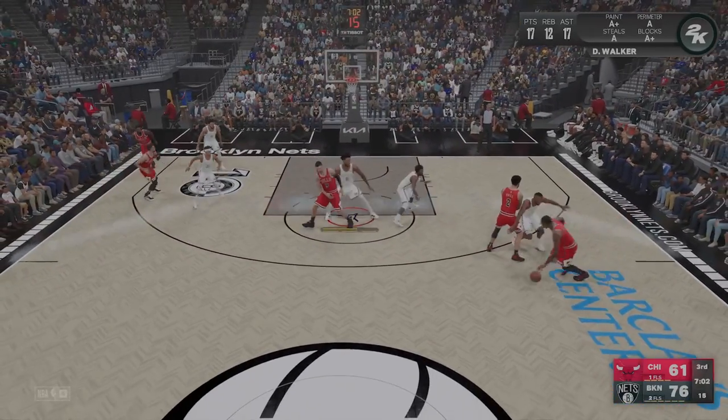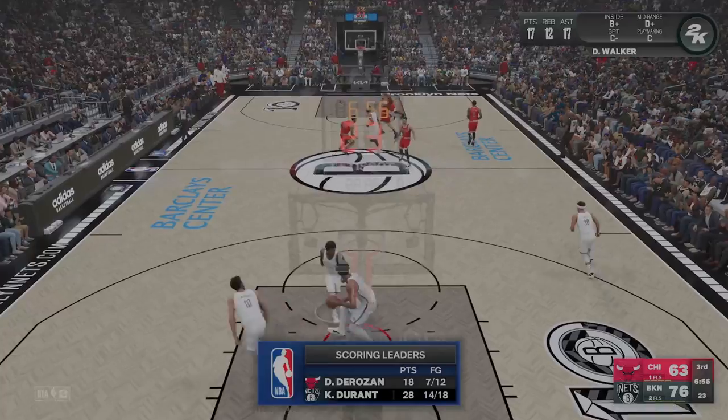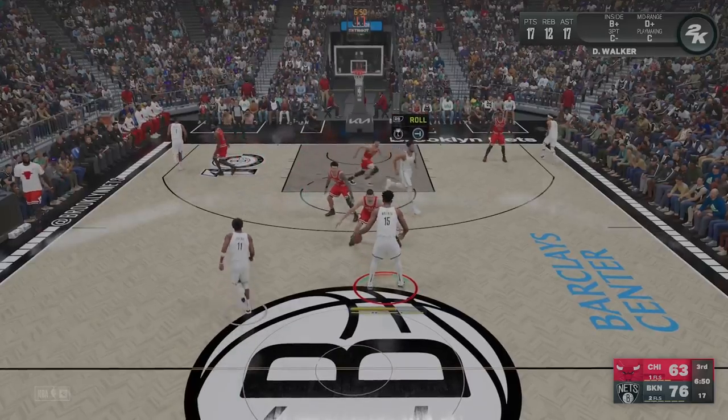DeRozan outside. They set the pick. Free throw line jumper. Yep, that one's good. He's got 18. They've struggled, but hey, you cannot lay it at his feet. Offensively, he's getting it done.